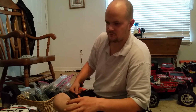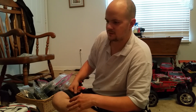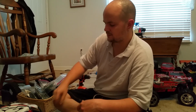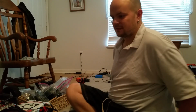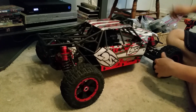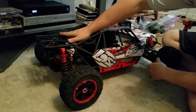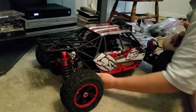I'm trying to see if I can dial that out a little with my suspension, but as other people have said, when it came to the designing of it, it's like they got to right here and just said, okay, it's fine, let's just leave it. I mean, they could have come up with something to cover the bottom so stuff wouldn't get up in here.